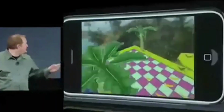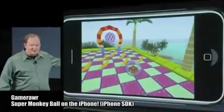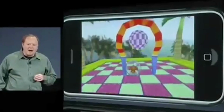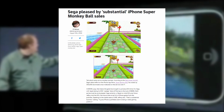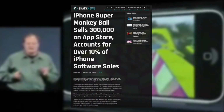No, not that Super Monkey Ball, this Super Monkey Ball. Now, believe it or not, the 2008 Super Monkey Ball was actually a pretty huge deal at the time, with it releasing as a launch title with the original iPhone's App Store. It went on to sell more than 300,000 copies in the first 20 days of its release. That's the equivalent of $3 million, and it alone accounted for over 10% of all iPhone software sales.